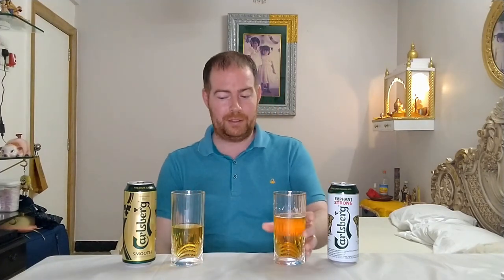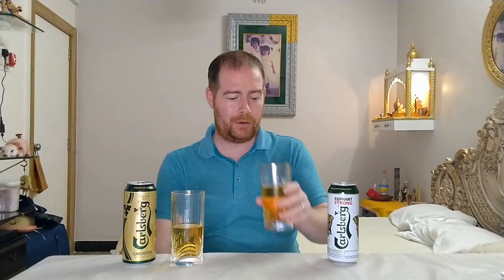Oh, right. So, I would say, wait, go back for a second taste. Wow. Okay. Surprisingly, I think they're both very close. There's more carbonation on this, and potentially more sweetness on this one. So the smooth is more carbonated and sweeter, which is surprising.